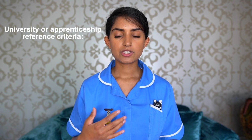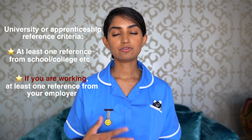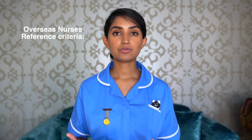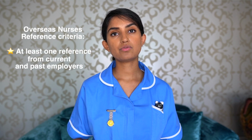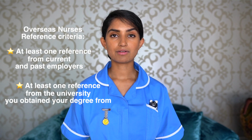References. References are very important. If you're applying directly to a university or to an apprenticeship, then you will typically need at least one reference from your college or school. If you're currently working, then of course you'll most likely need a reference from your current employer. If you are an overseas nurse, you will need references from your current employers and also from the institution where you got your nursing degree from. So these are very important pieces of information as part of your application process into becoming a registered nurse.